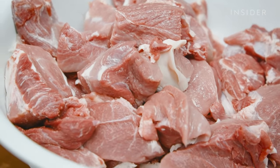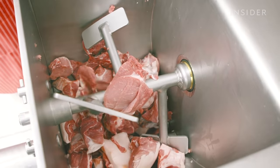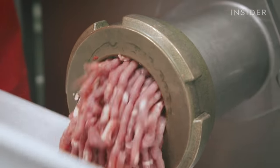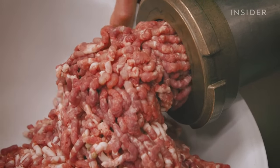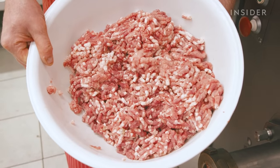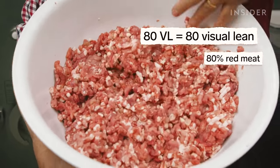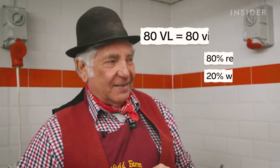into Cumberland sausages. Rather than going through a more commercial bowl chopper and being emulsified, the meat is thickly minced to retain solid, chunky pieces. So those are nice, chunky pieces of mince that, in a mouth texture, would be really good. Yeah, that's true. I can see the fat, but it's not as dominant as you would think. We call that ATVL. So 80 pieces are red, 20 pieces are white. It's called visual lean. We can see this.